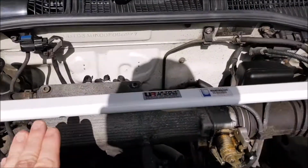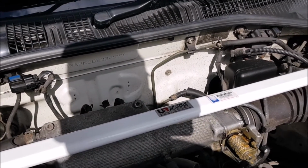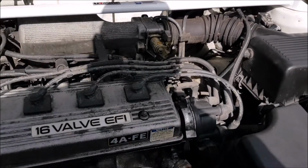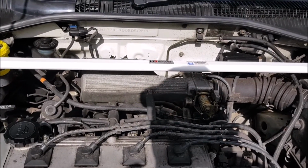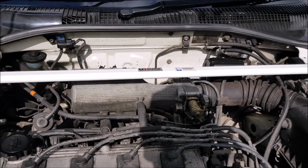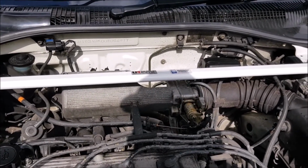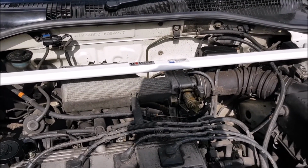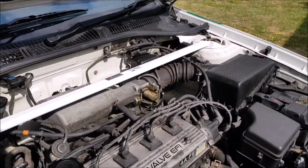Chassis wise, I've also fitted some Ultra Racing braces. I've obviously got the front upper strut brace, I've got a lower H bar, and as you would have seen in previous videos, I've got a rear upper strut bar and a lower bar that ties the two suspension points together, which has actually made the rigidity of the shell pretty crazy, especially for a 90s four-door saloon.